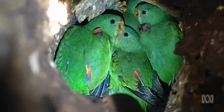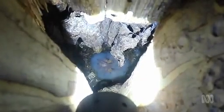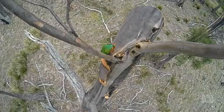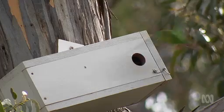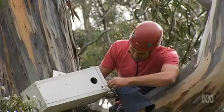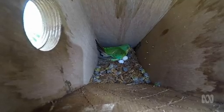It's a bumper breeding season on Bruny Island. All of the existing natural hollows are occupied and starting to produce chicks. Eggs are being laid in the new hollows carved by arborists. And now, for the first time anywhere, baby swift parrots are hatching in the nest boxes as well. Build it and they will come.